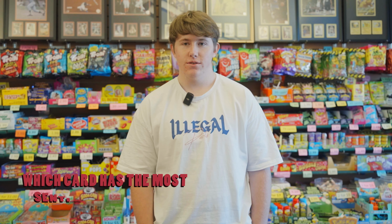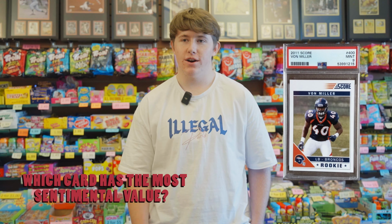Most sentimental value, it'd probably be the same Von Miller card because it's like the first memory I have. I got it with my dad. I don't know, it's just my favorite card. I still have it sealed, so probably never gonna open it.